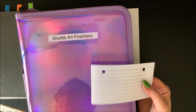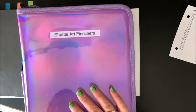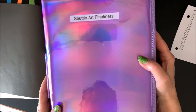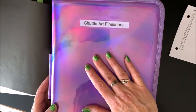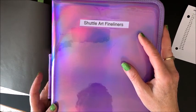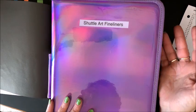So I thought what I would use today is my Shuttle Art Fineliners. I love this set. It is a set of 100. I have it in this gorgeous iridescent pencil case. Why don't companies that make these pencil cases and marker cases come out with a fine liner or water-based marker case? There's only marker cases for alcohol markers, and there's pencil cases.